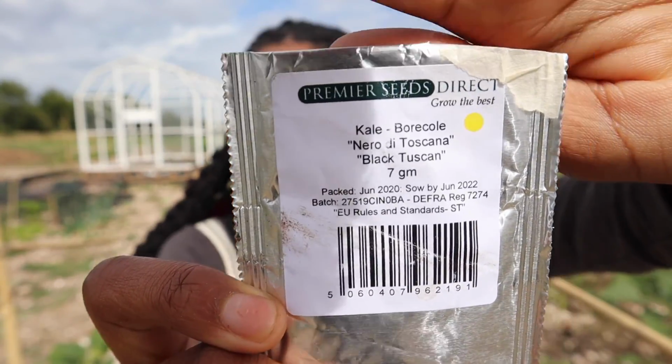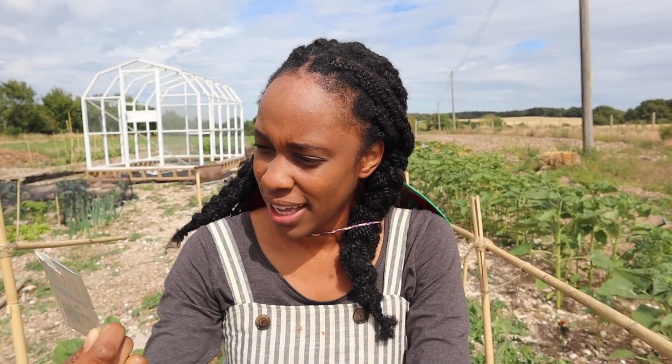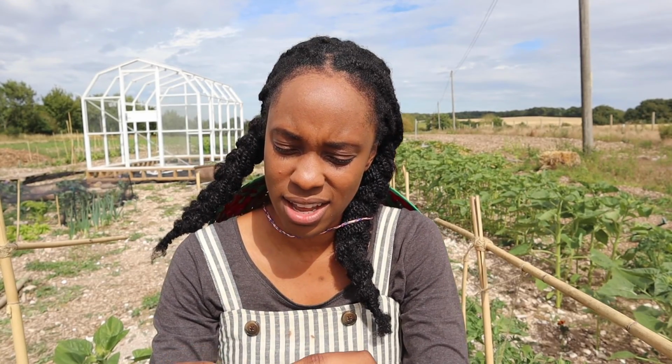Next we have another kale variety. Yes, we love kale in this house. Another kale variety called Kale Black Tuscan. So it's like similar to black magic kale.